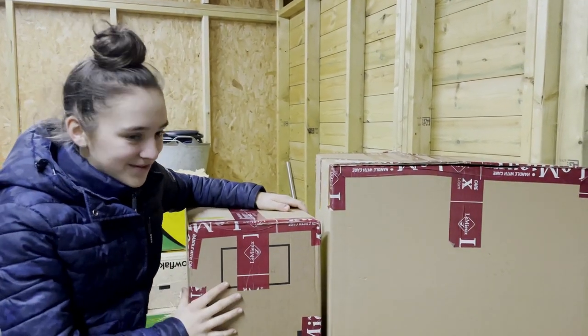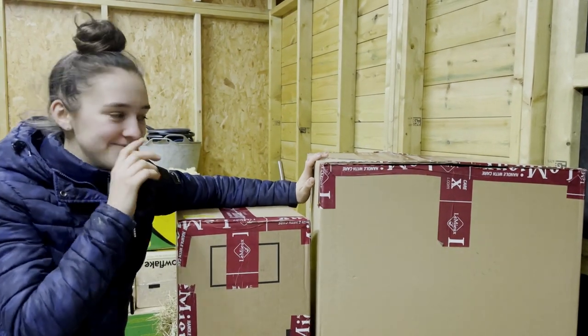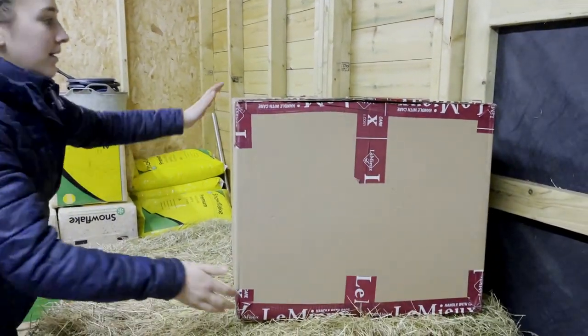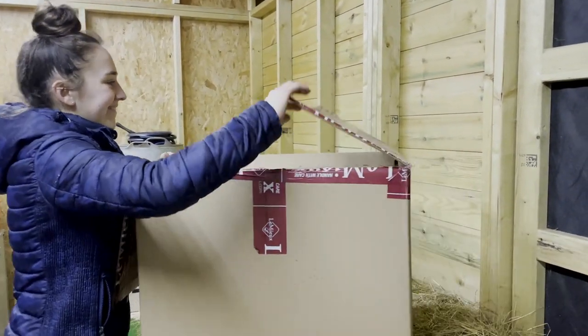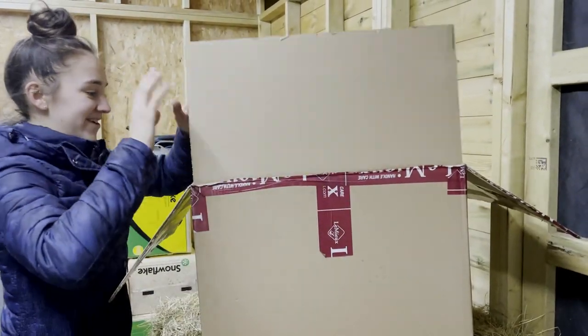I know all the accessories are in this box and the ponies are in here, so I don't really know where to start, but we'll start with the ponies, the giant box. It's the biggest box I've ever seen. The biggest LeMieux box, anyway, and I've ordered a lot from LeMieux. When I saw these arrive, you've never seen me so excited.